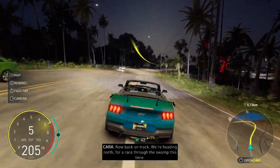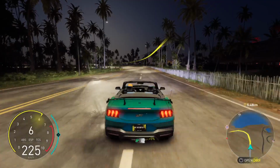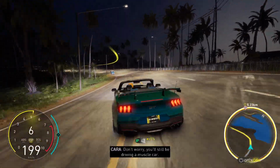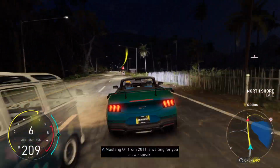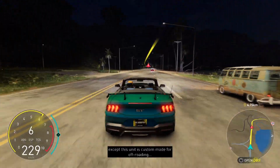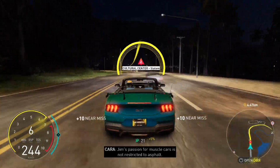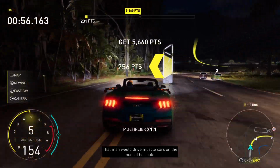We're heading north for a race through the swamp this time. Oh god, I hear swamps. Don't worry, you'll still be driving a muscle car. The Mustang GT from 2011 is waiting for you as we speak. Except this unit is custom made for off-roading. Jim's passion for muscle cars is not restricted to asphalt. That man would drive muscle cars on the moon if he could.